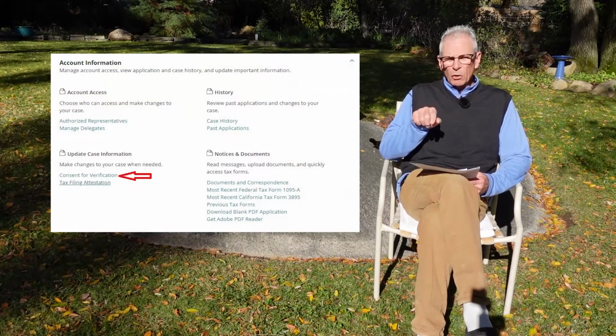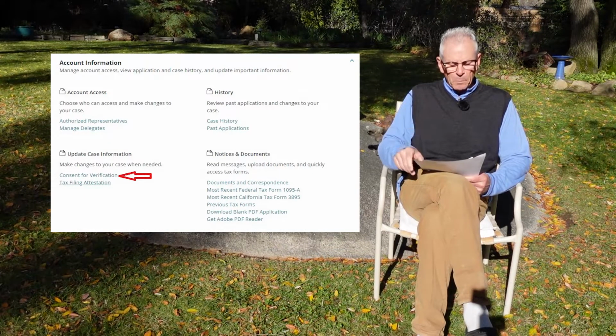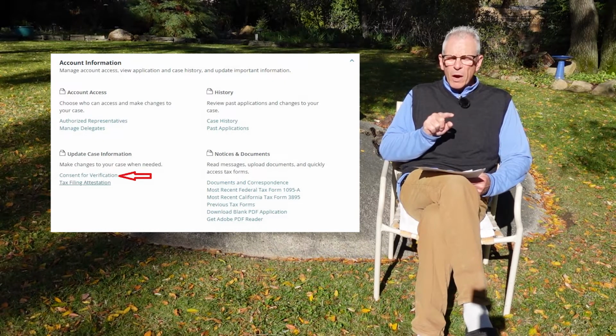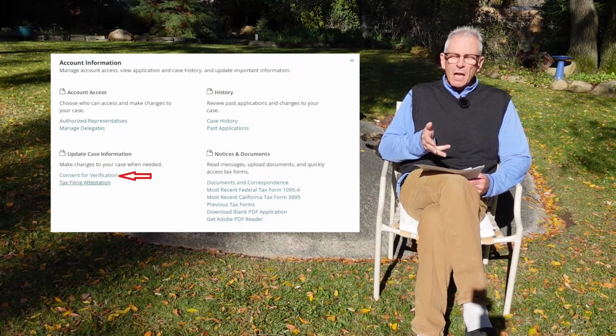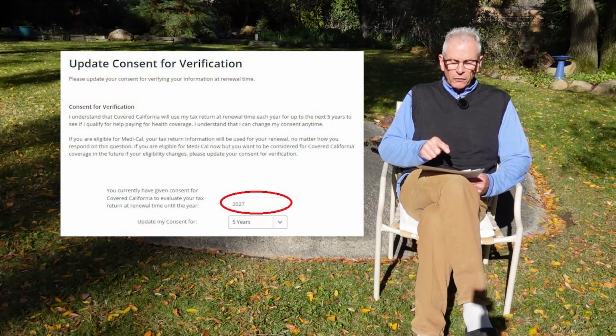First, you want to get into your Covered California account, scroll down, and there'll be a box that says account information. Click the little arrow down and expand that box. Then scroll down until you find consent for verification. Every year, Covered California must reach out to the federal databases to check for certain conditions, such as that it is a condition to receive the subsidies that you agree to file taxes and that you have filed your federal income tax return. Now, Covered California can't see your tax return, but they can find out whether you filed them. So with the consent for verification, you are allowing Covered California to do that verification.